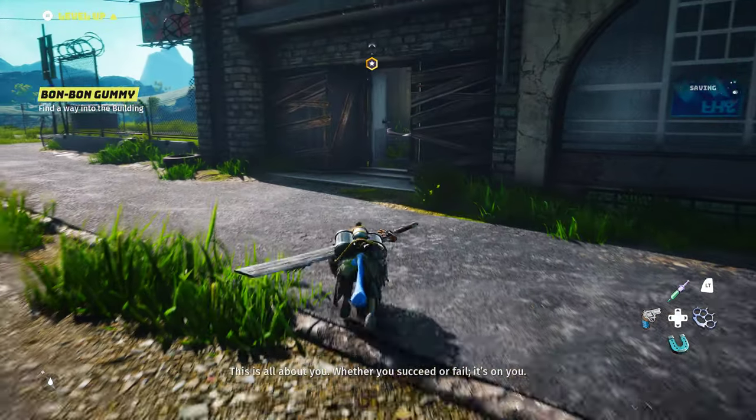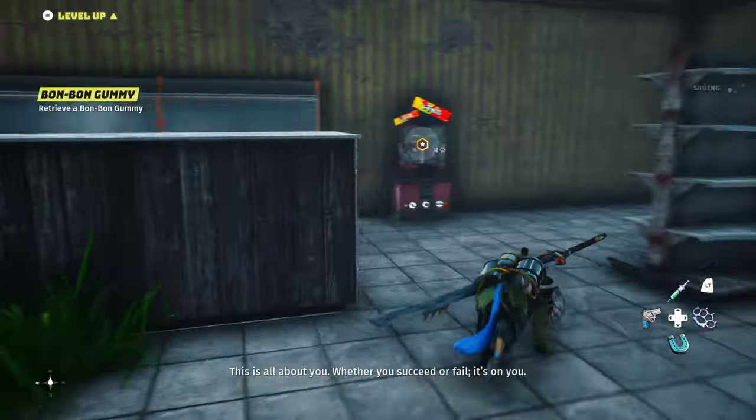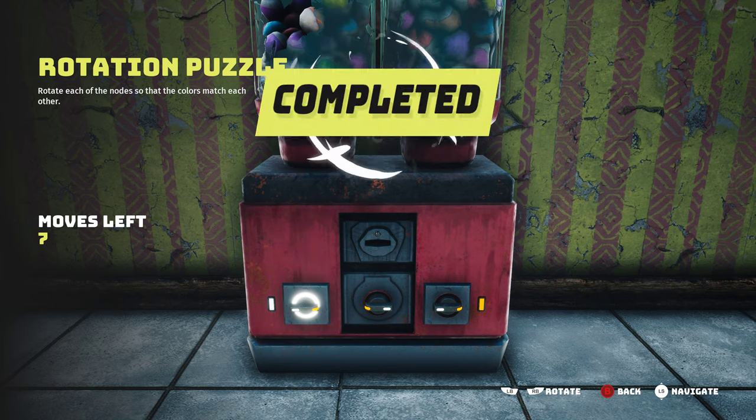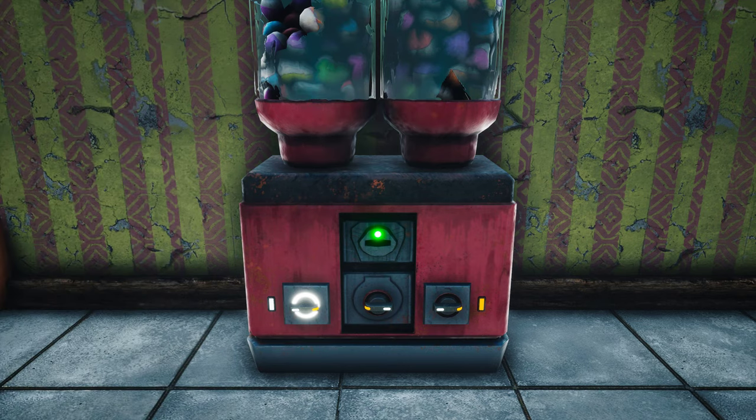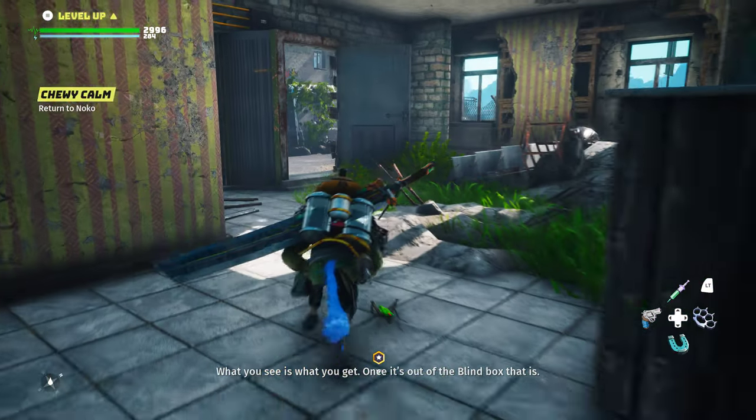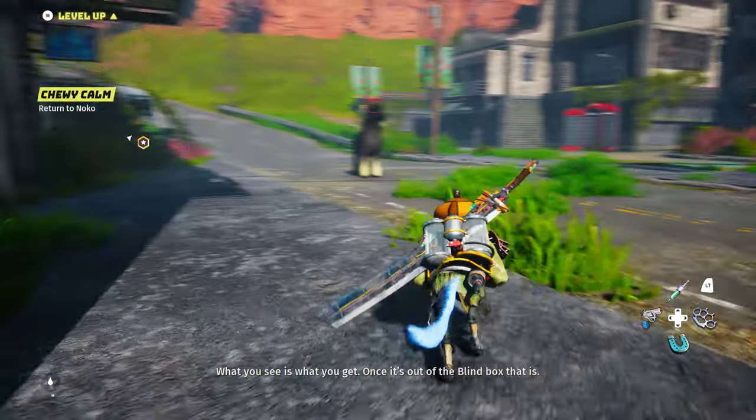This is all about you, whether you succeed or fail. Cranks like these usually need to be wound to operate the dispenser. What you see is what you get, once it's out of the blind box, that is.